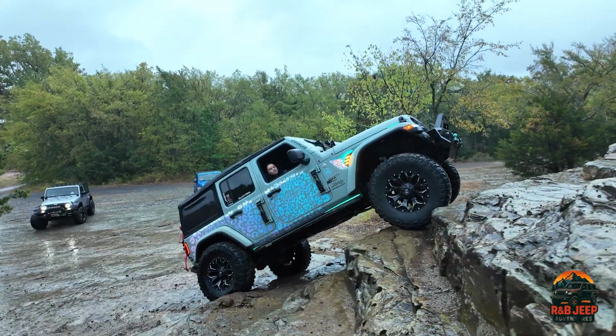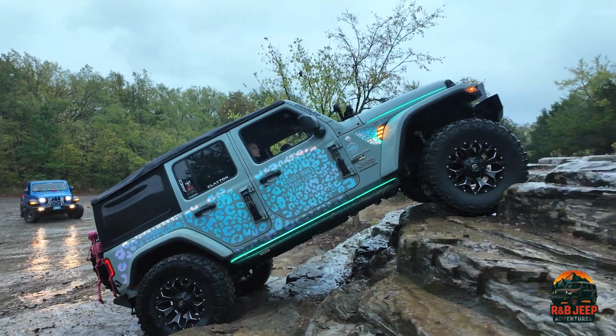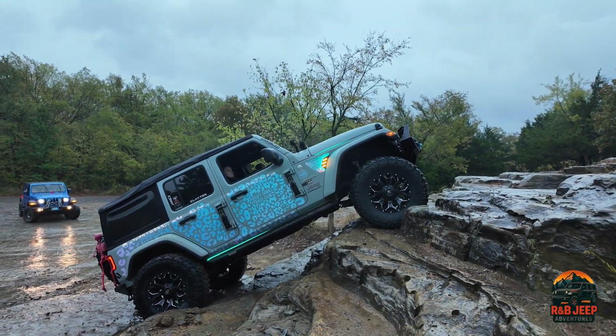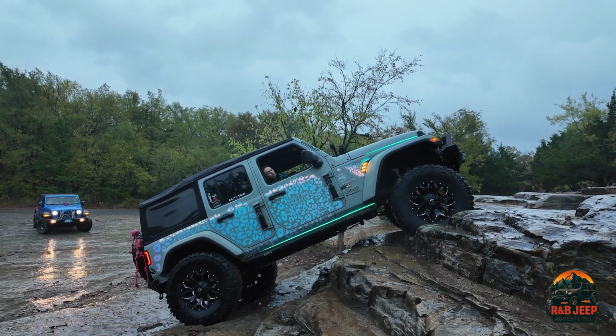I do like Carrie's design on her Jeep, the reflective leopard print and the lights that strobe down the sides. Those are legit. She's got her skeleton hanging on for dear life on that spare. And we're just slipping and sliding. It's like whitewater.